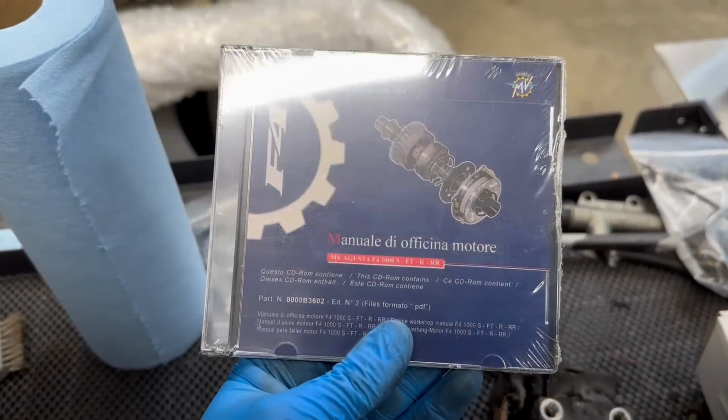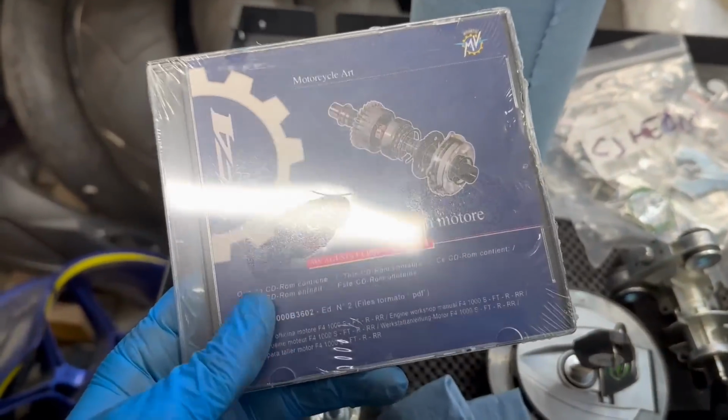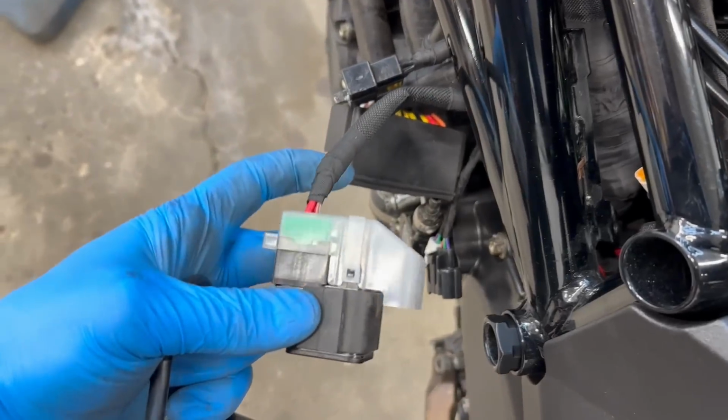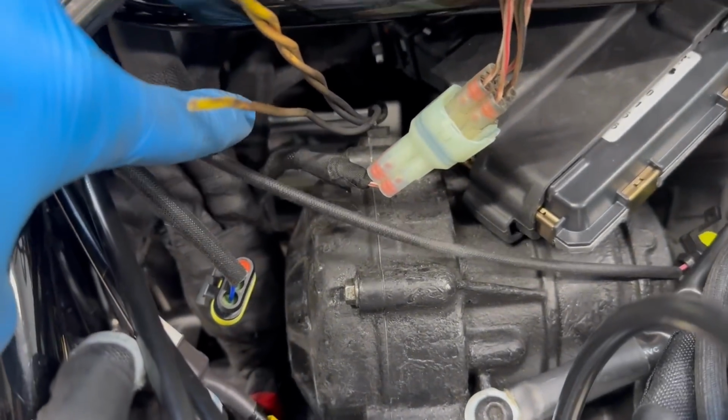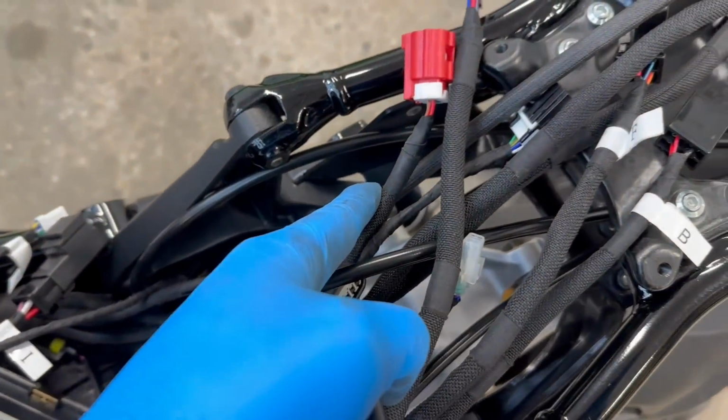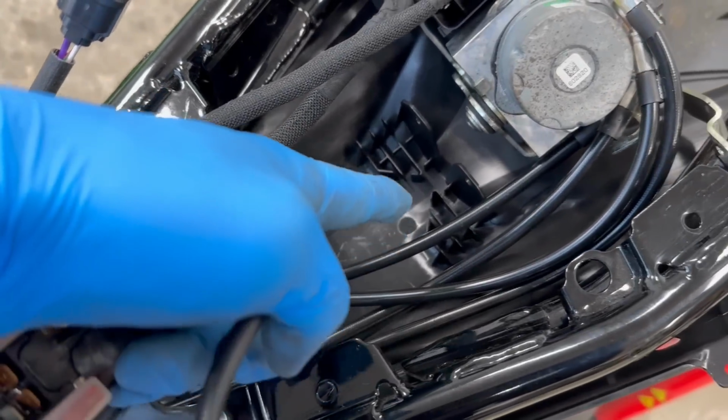Here we have the engine workshop manual on a CD, but I do have it in PDF form already. But I am still needing to order a cable that runs from the relay directly to the starter down there, as well as a ground cable which grounds out to the engine block here and connects to the battery, which sits right in this plastic piece which we installed previously.